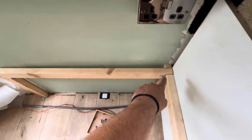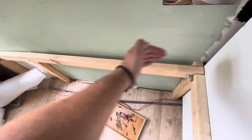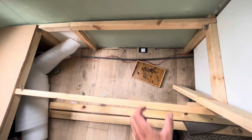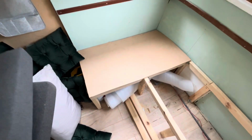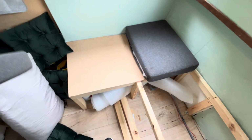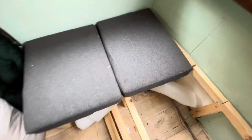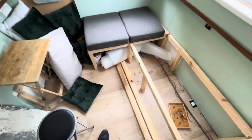What I've done on this side is stepped it out from the wall slightly so that this side isn't at an angle, because when I'm putting the slats on, I want them to be nice and straight. And I was really excited to be able to put these old cushions there in place to have an idea of what it might look like. I'm not too sure what colour of the cushions I'll go for yet.